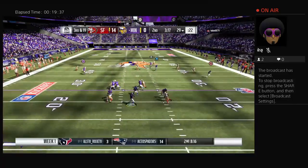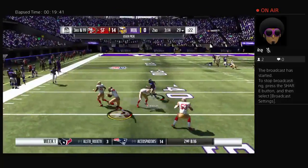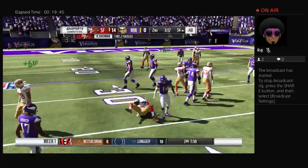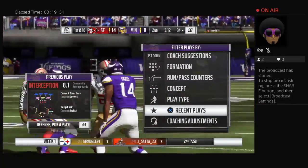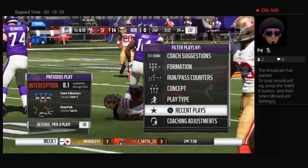Third and long for Cousins. Into heavy traffic, and it's intercepted. It's the former Seahawk, Richard Sherman, and the return will be stopped at the 34-yard line. Well, and I saw the pressure coming at him. That just looked problematic. Hit him as he threw it, and the interception ensued.